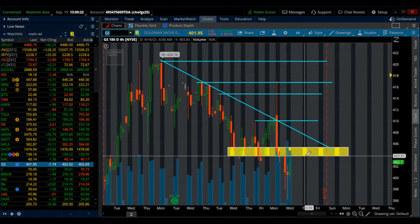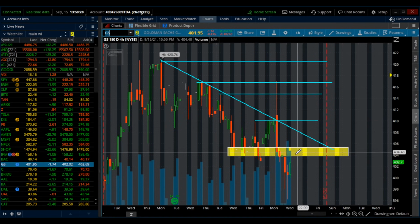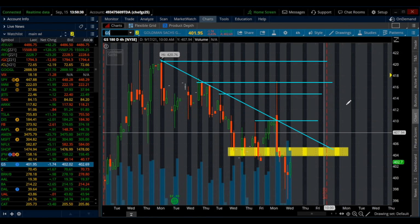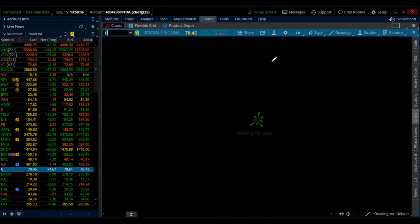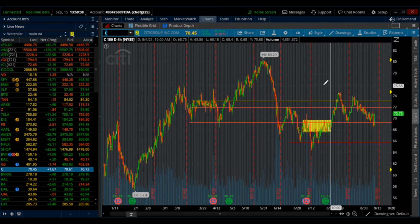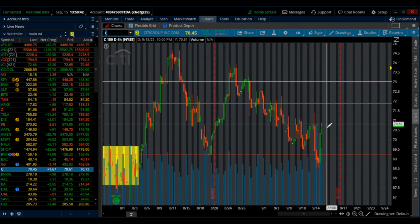So if GS can reclaim the 404 all the way to like the 405.50, then this thing could come rallying back up with the rest of the financials. You're looking at BAC. BAC is still in that downtrend. Like I said, C is the better play, just because it's already here and it showed a lot of strength today.